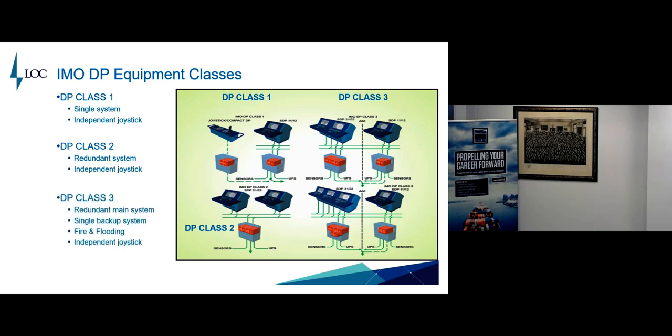So the difference in DP3 is that compartments are considered. If the vessel loses one compartment, the DP system still has to work. Loss of compartment, fire or flooding. The independent joystick and everything remains the same. The only difference is that it has an additional DP controller kept in a fire-rated compartment. So it's on the bridge or somewhere. You don't look at the water tightness, only the fire protection.